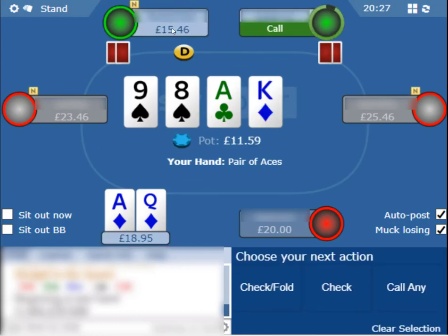Sadly, this dude does not comply. He decides to come along still. I think that's a pretty reasonable turn, though, to be fair. Shouldn't improve too many people. Imagine ace king's going to be 3-betting a lot pre-flop. If we were behind on the flop, we're still behind, but never mind. I think on balance of all the turn cards that could have come, this is a relatively good one.